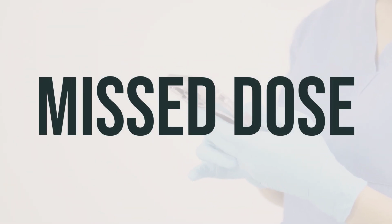If you happen to forget to take a dose of pink bismuth, just take it as soon as you remember. However, if it's already close to the time for your next dose, then it's best to just skip the missed dose. Take your next dose at the regular time. It's important not to double the dose to make up for the missed one.